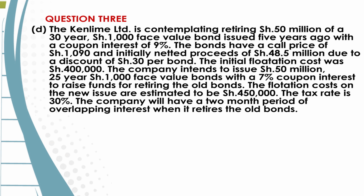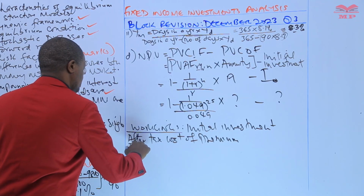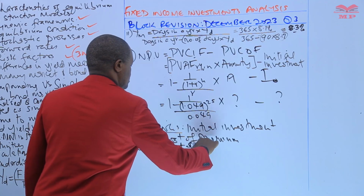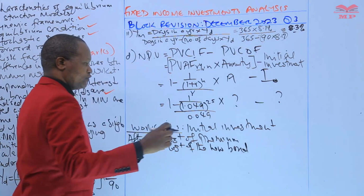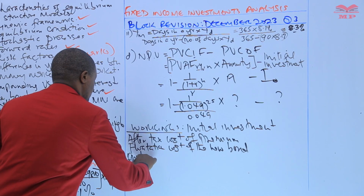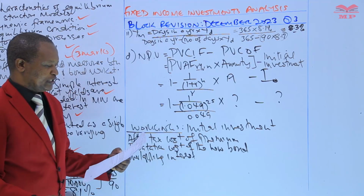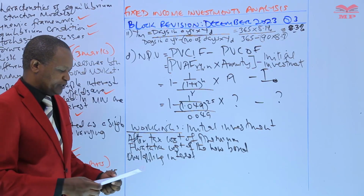So first of all, we'll have to calculate the after-tax cost of premium. Then we add the flotation cost of the new bond. We see that the new bond flotation cost will be 450. 450 is the flotation cost of the new bond. Then we are also going to add, from the last sentence we read, the company will have a 2-month period of overlapping interest. We'll add the overlapping interest. So we will do the apportionment there for the 2 months.